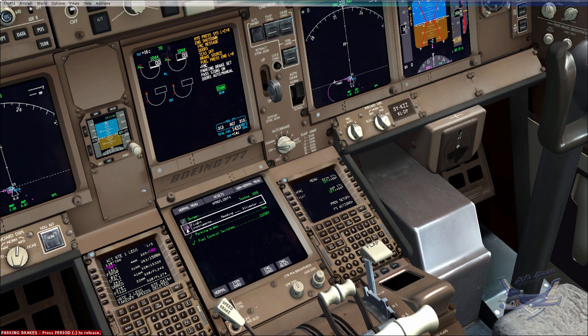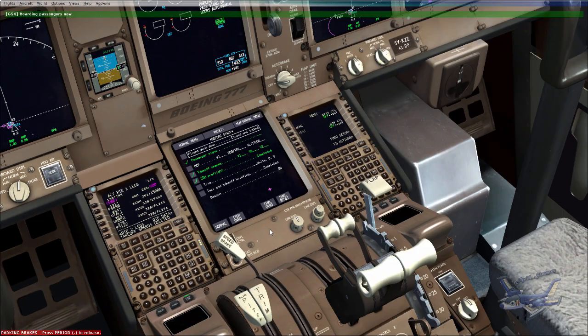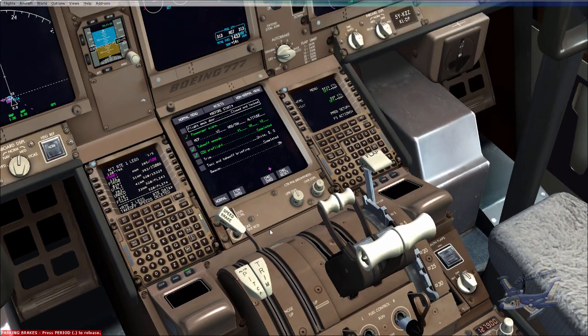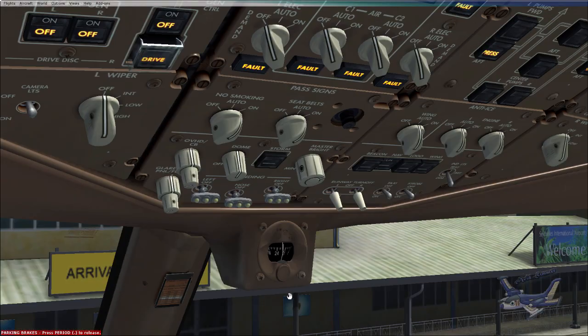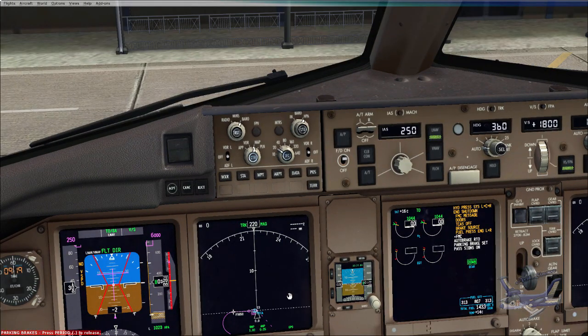Then we load our pre-flight checklist there. You can see we've performed most of the tasks, and now we go to our before start checklist. You can see I'm going through each of the items on the checklist. One thing I love about the 777 is it gives you a checklist to follow on the display there, which I think is very, very useful.